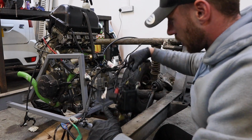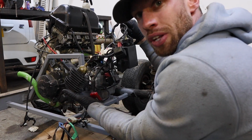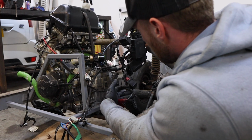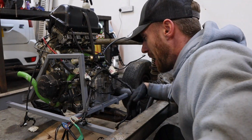And then it just literally leads to the ECUs and things like that. I don't know what all of these are, but they're that small that they're not going to cause an issue, so we've kept them. And then you've literally just got the main power cables there and stuff for the battery. And it's literally that simple. Like, that is a bike wiring loop.